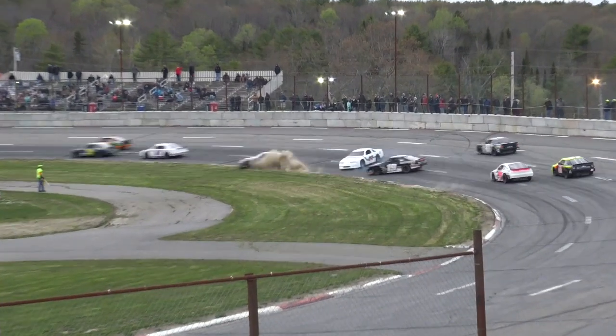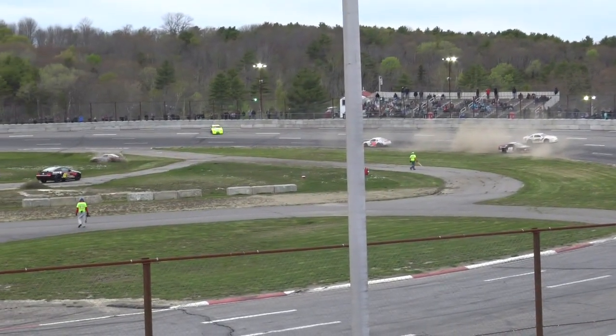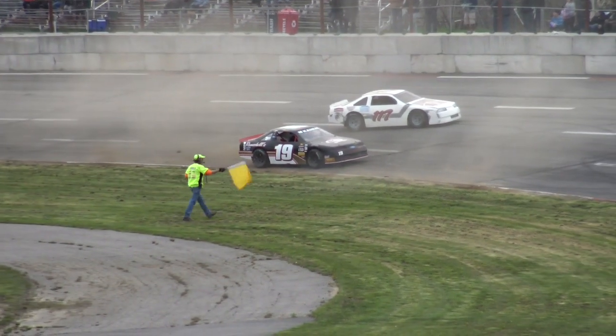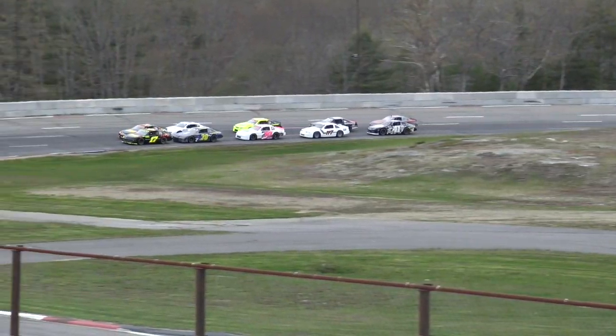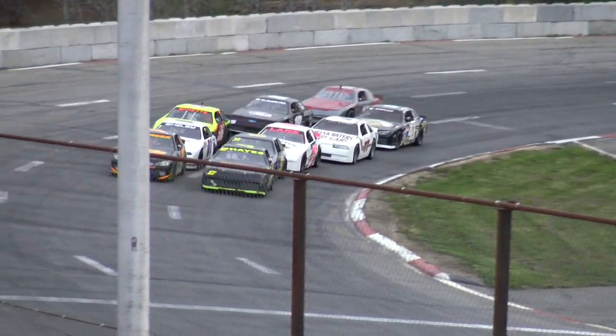Burgess holds on. Oh, we got a spin over there in turn number 1 and 2. Wow, what a great job missing everybody. Lots of dust kicked up, and the cars go around everywhere, but nobody makes contact. Pace car will pull in.